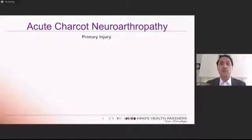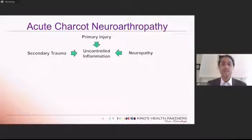So now what happens in Charcot neuroarthropathy during the acute event, usually due to some primary injury? Quite often the patients don't recognize or recollect or give that much importance to this injury that can be minor. But that triggers really, really uncontrolled inflammation. And that's because of the presence of neuropathy, the patients don't feel much sensation. So the patients don't feel much pain. So they continue to weight bear on that limb, and that leads to secondary trauma.